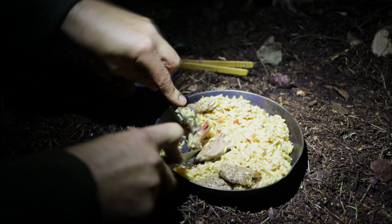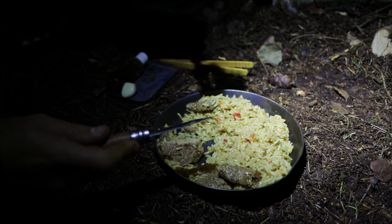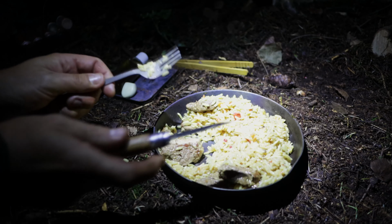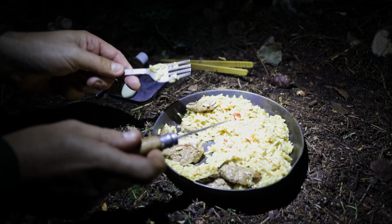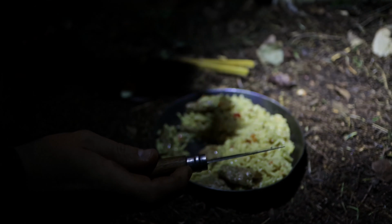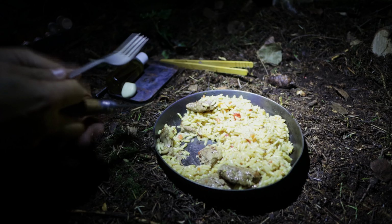We've got the lamb. Oh, I've overcooked the lamb again. No, I haven't. It's still nice and... Lamb. Oh. Really good.